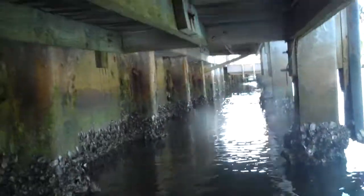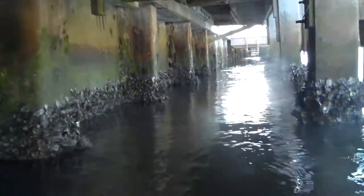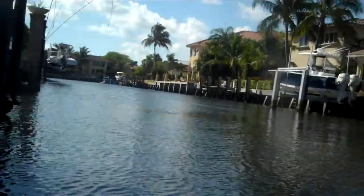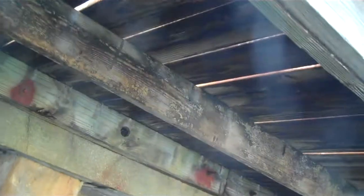You can see this brace be loose right here. It's just not in a very sound condition right now. I would recommend not using it for the foreseeable future until work has been done on it.